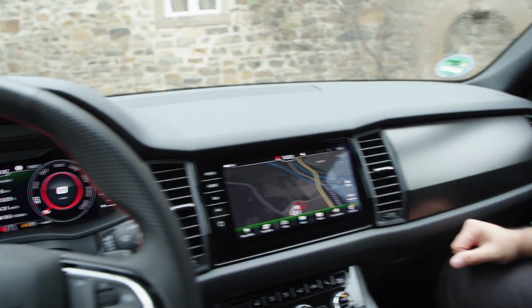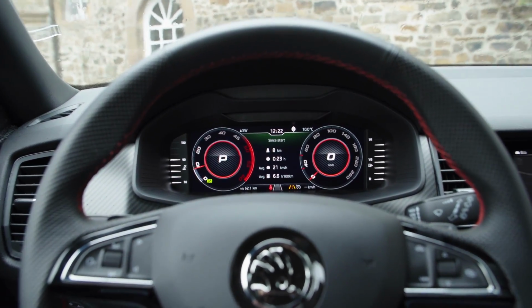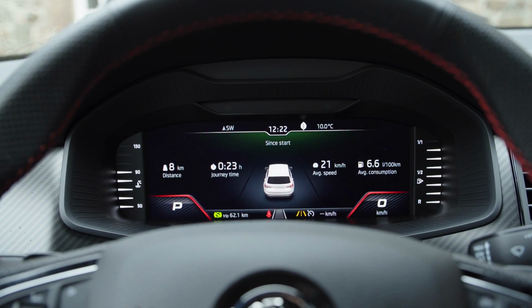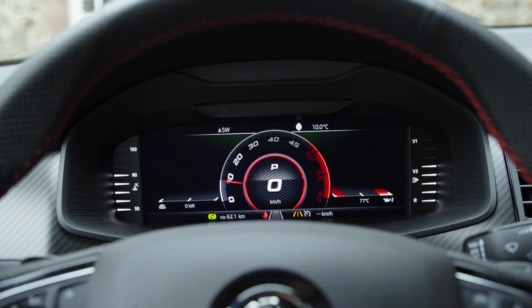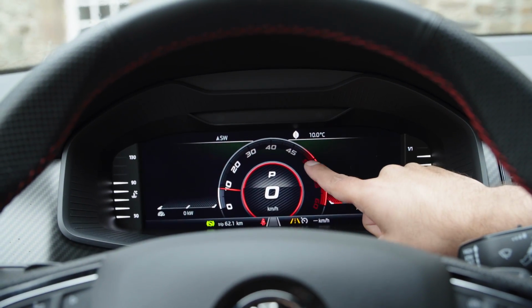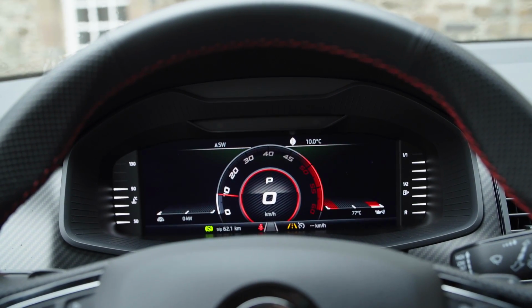So let's talk a little bit about some of the technology, and let's start with the virtual cockpit, this digital dashboard. It's one large screen with multiple ways of viewing your information. As you can see, there's even a specific sport dial with a large tachometer in the middle. Although it's pretty funny to see that it redlines at 5,000 RPM, so dead giveaway that you're driving a diesel.